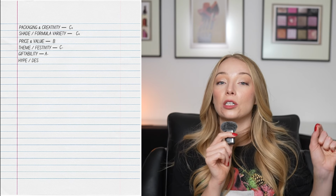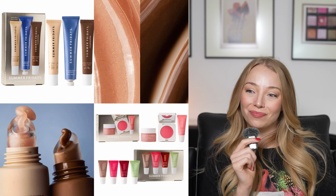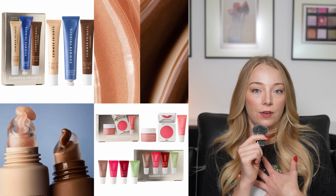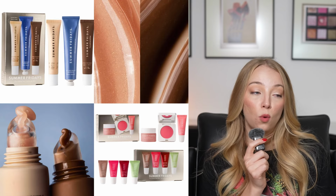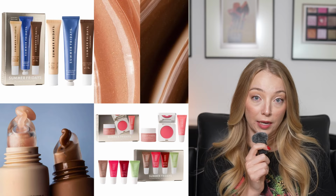Okay, the last category for Summer Fridays, we have hype factor and desirability, which let's just be real, when it comes to the hype factor amongst the beauty community, you look at this and you're just like, yay. The gifting potential, great. The girlies are going to love it. I'm going to love it. I want to eat this up. But the hype factor of it, it's just not there. They're just sticking to what they know. They're sticking to what people like. They want to just do the damn thing, get in, get out, and that's fine. Sure, do it. But therefore you get a D+. I said what I said.